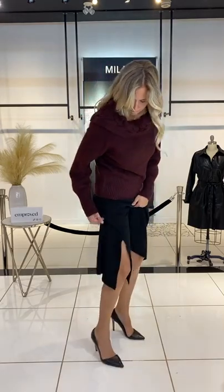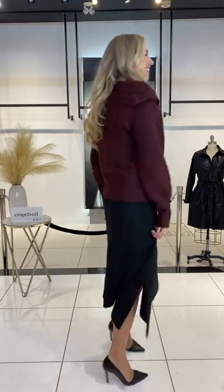So the skirt, again, is an asymmetrical skirt with a bottom hem detail. It's got a beautiful slit on the side. Not too risque, but just a little something. And again, you can wear it with a high boot, a small boot. It looks super comfortable.